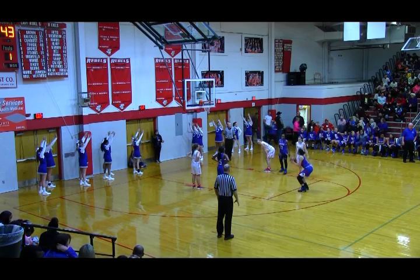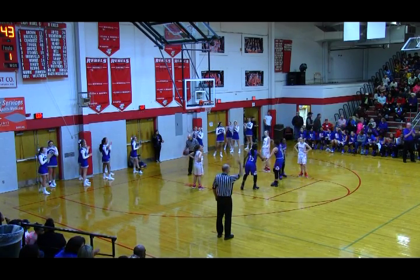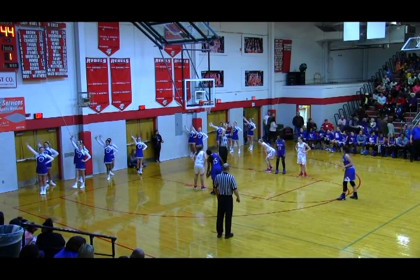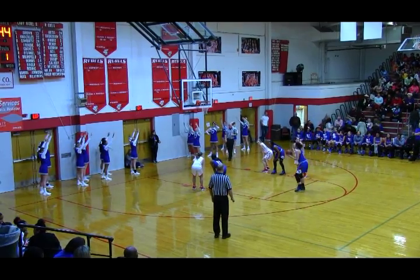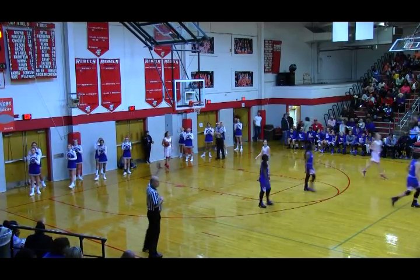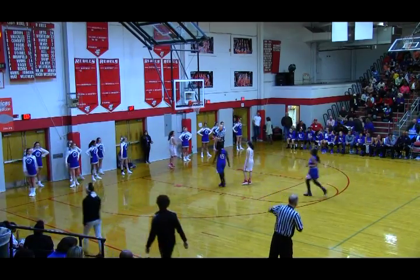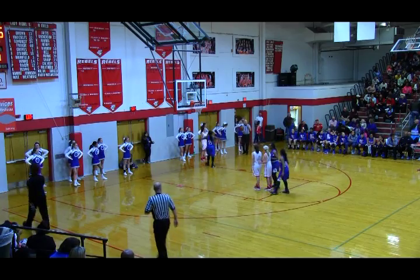Jessie's at the line to shoot two. First shot is in the air. Got it. 9 points for Jessie. She'll be the second Ladycat in double figures if she scores this one. And does. McCutcheon into the lineup, and Tristany will get a rest. Ladycats are going to apply full court pressure. Rager will inbounds it.